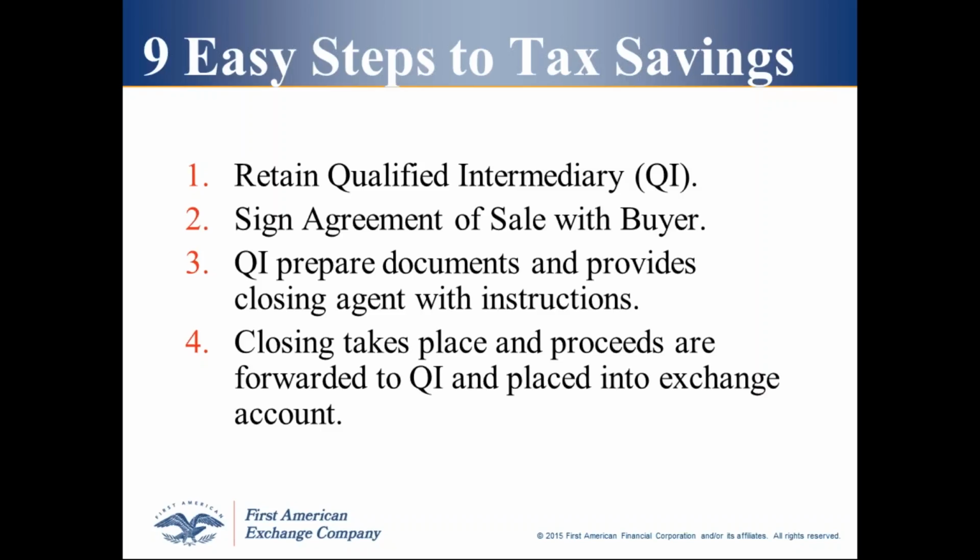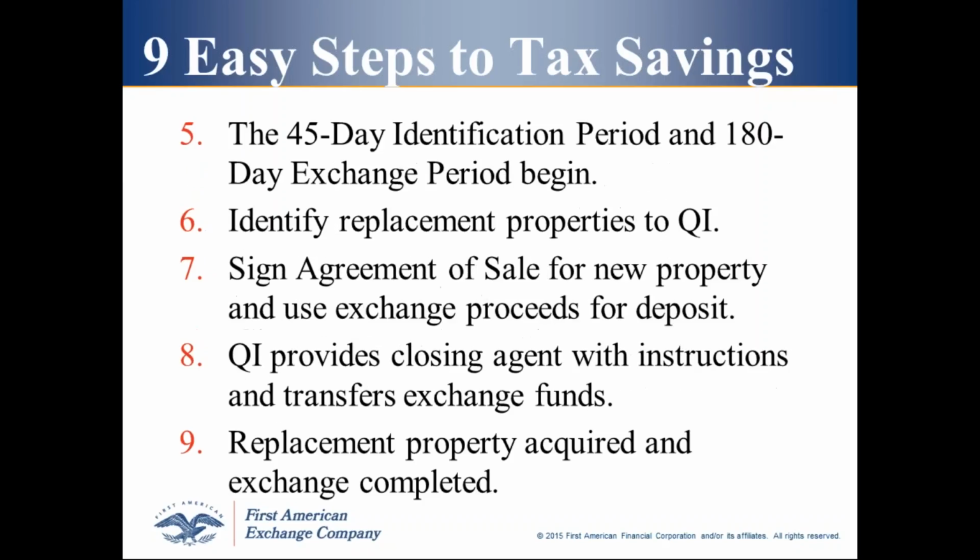Once that closing takes place, the funds from the sale will come to us, and we will hold those funds on your behalf until you're ready to use them in your 1031 exchange. Again, 45 days to identify, 180 days to close. We will work with you through the identification process. We'll provide you with the form.